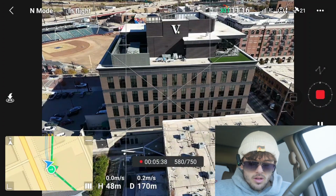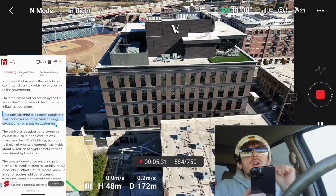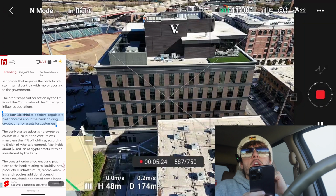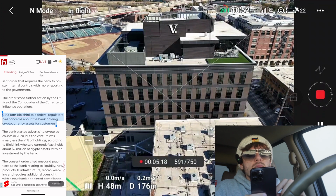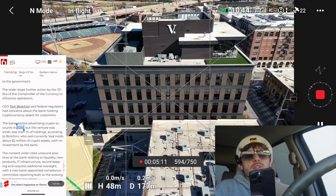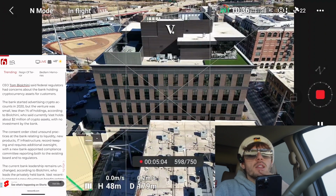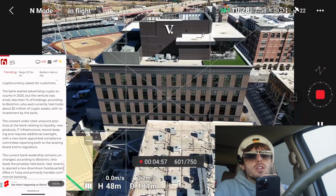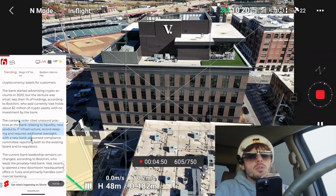Okay, because this was actually really important. I wanted to share with you guys. So, screen recording. Back into the phone, right? CEO Tom Bilanchi said federal regulators had concerns about the bank holding cryptocurrency assets for customers. So this is again just local, but this is also happening nationally, right? They started advertising crypto accounts in 2020, but I want to know, why is that a problem? The venture was small, less than 1% of its holdings. According to Bilanchi, Vast currently holds about $2 million of crypto assets with no investment by the bank. The consent order cited unsound practices by the bank relating to liquidity, new products, IT infrastructure, record keeping, and requires additional oversight.